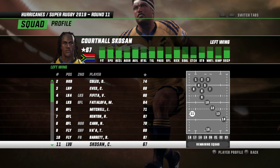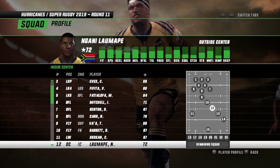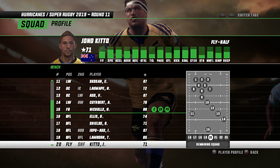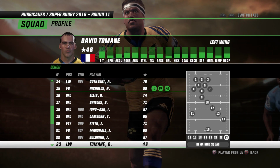Barrett's. Oh, Courtney Skozan. Well, I'm all right with that. We're replacing one really good African with another. So good to have those 2 guys there. Cuthbert Nicholls returns. And I guess we'll see Marshall back to the bench.